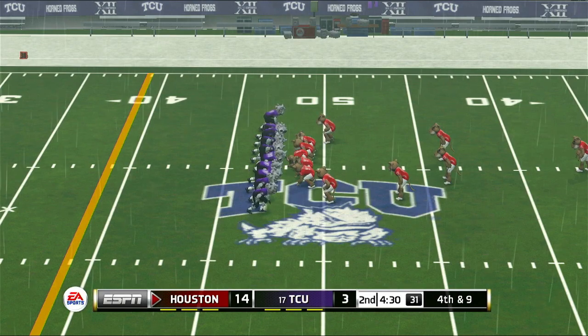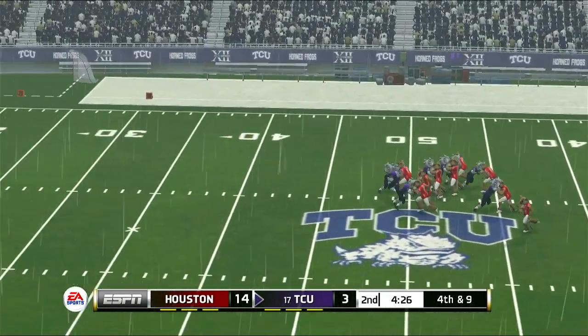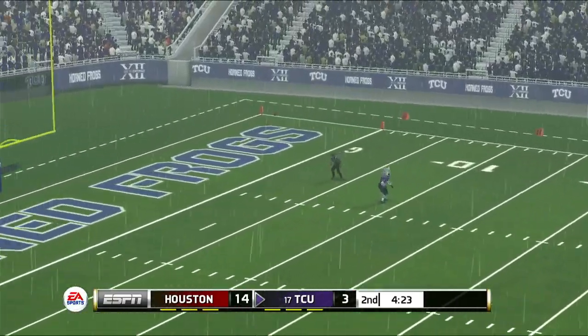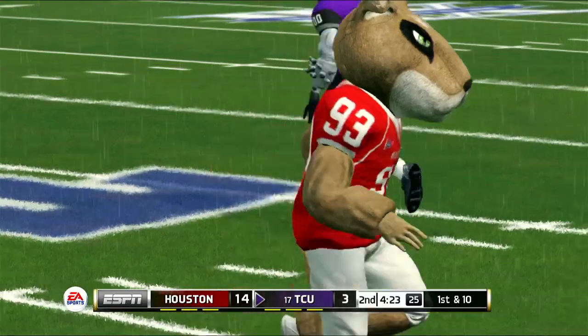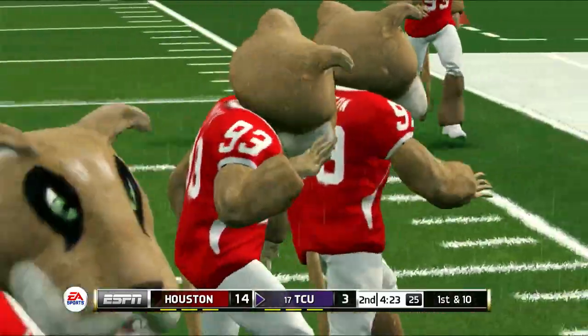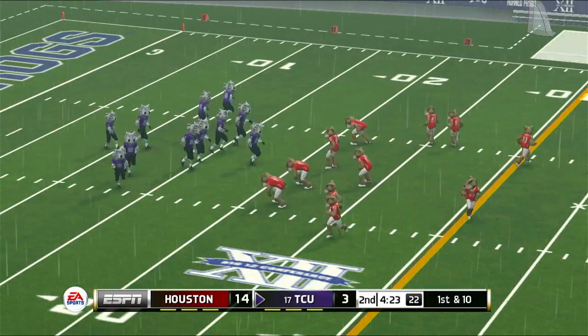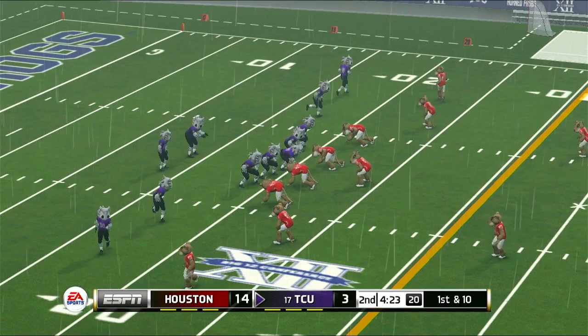Coming, and they're going to come after this one. Get this off, and it's a beauty. This punt bounces into the end zone, and this will be a touchback. It was a pretty one-sided first quarter, but I wouldn't be surprised if things changed in a big way before halftime.